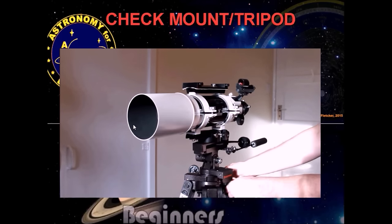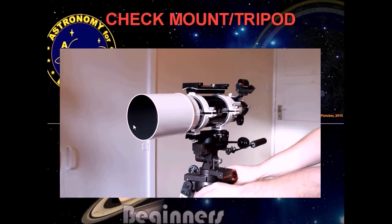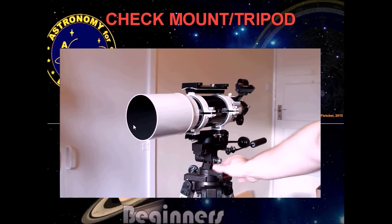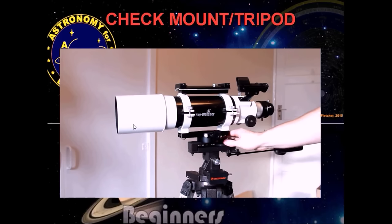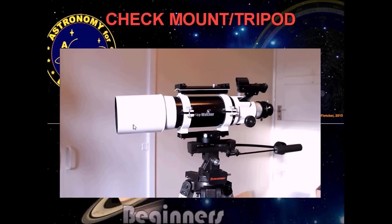If there is, try and tighten up the bolts, wiggle it again, and again, you can see from this picture, very sturdy. It does have wobble when you put a bit of force to it, and I am putting a lot of force onto that telescope, and you can see it's dampening out, good damping properties, it's not moving about. That is a good mount, and that's what you're looking for, sturdiness, because believe me, a good mount and a good tripod will mean you're going to get good views of the deep sky objects and the planets and so forth.